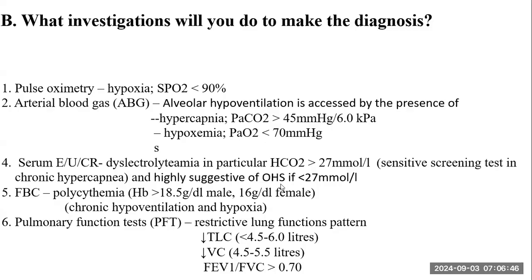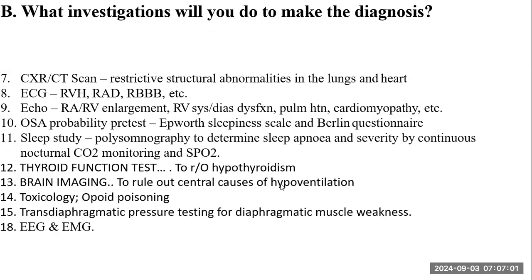Polycythemia. Then doing a lung function test, the lung function test will just show a restrictive pattern in this patient, where the total lung capacity will be reduced, the vital capacity will be reduced, and then the FEV1 over FVC ratio will be greater than 0.7. A chest radiograph and a chest CT scan would basically just rule out the restrictive structural abnormalities in the lungs and in the heart. The ECG and echo will rule out a right-sided heart failure in this patient, which can occur.